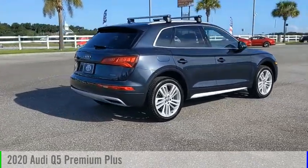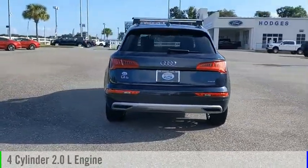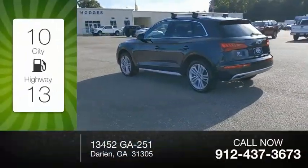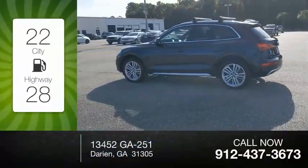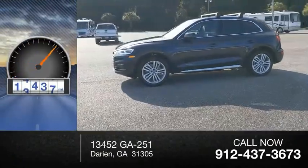This vehicle is powered by an all-wheel drive, 4-cylinder, 2.0-liter engine and comes with an automatic transmission. Great fuel efficiency saves you money by requiring fewer trips to the gas station. This vehicle has less than 15,000 miles.